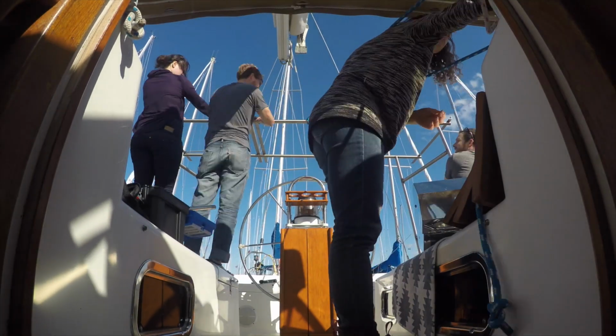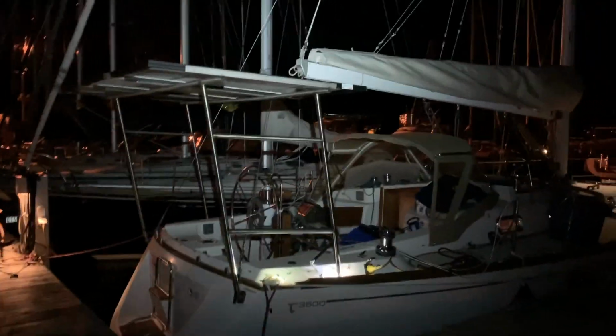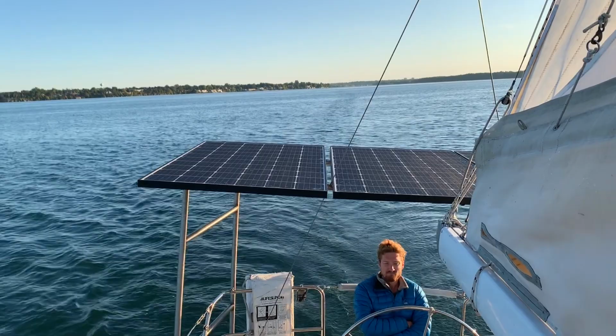We're waiting for the arch. The solar arch is going to go above the bimini. Looking forward to connect those. We got some solar going on.